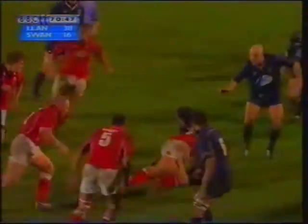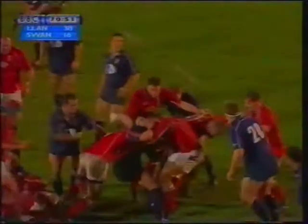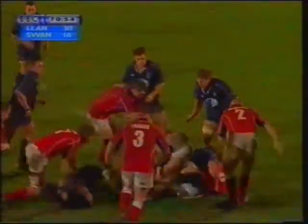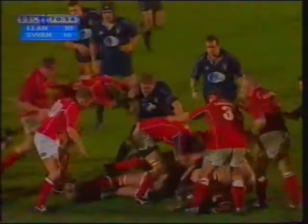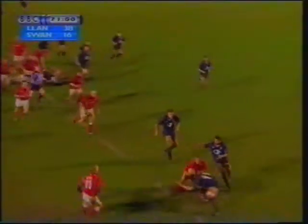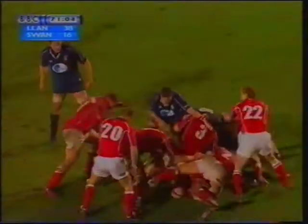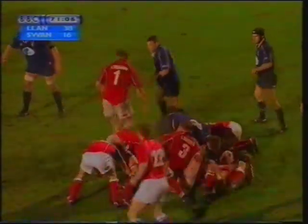They need to keep their composure though, because they are in the driving seat. They've got to just finish this game off. And Swansea need to get back into it. They need the ball now to get some tries. But the Llanelli pack have dominated proceedings this evening. We're now outside half at the moment because Stephen Jones is still back in his 22. He's taken a knock as well.